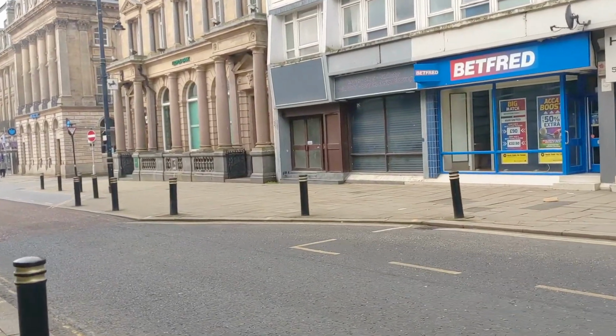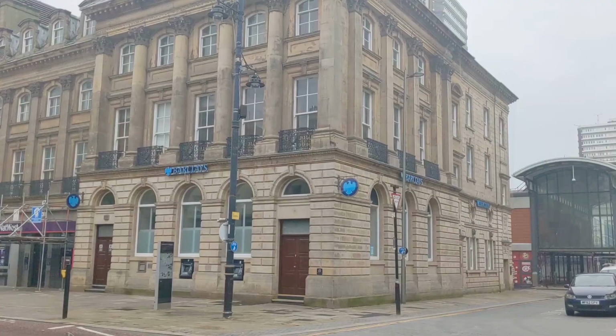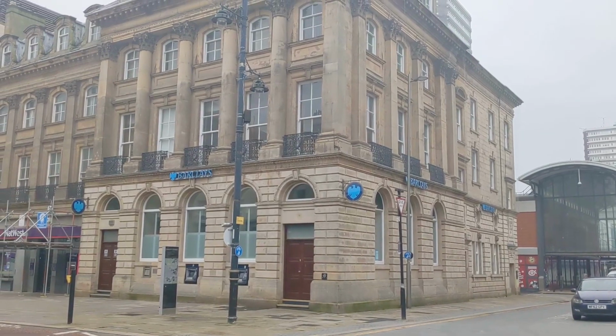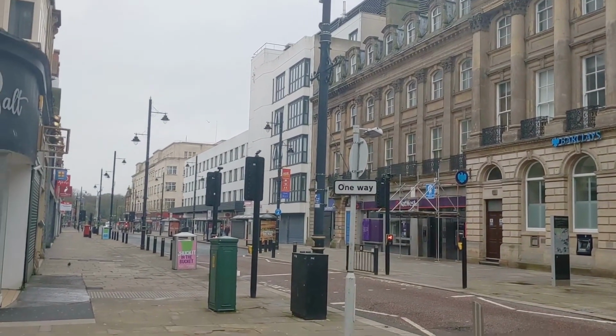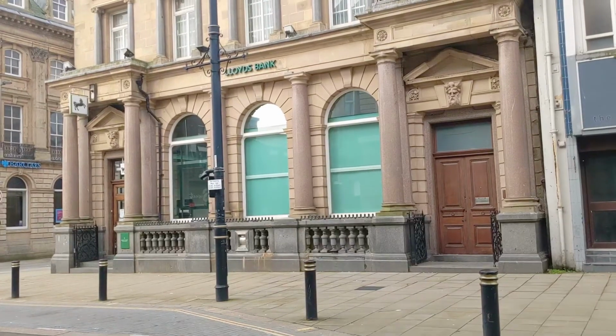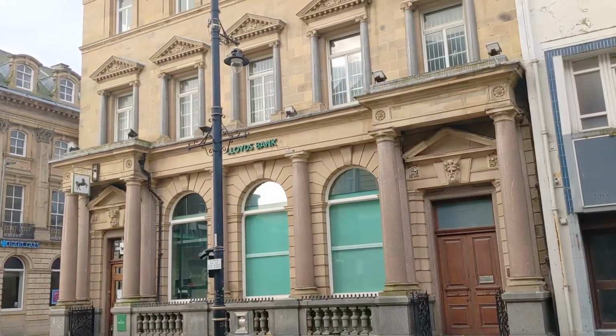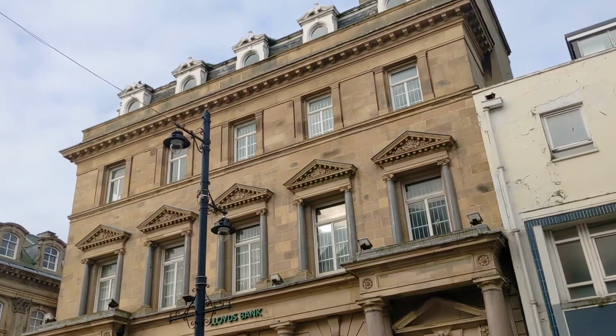As we get closer to the bottom of Fawcett Street, we can see the banks on the corner. Their elaborate, imposing buildings reflected the need to impress the public with a face of solidarity and stability. The Lloyds Bank used to be the old Lambton Bank, built in 1889 till 1891 in an Italian Renaissance style.